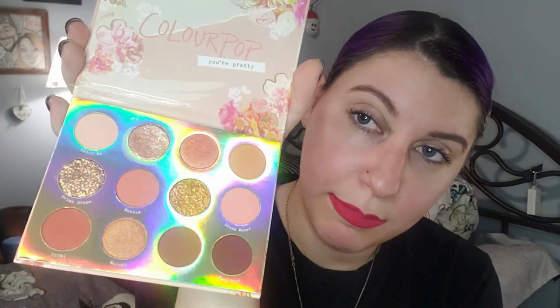Again, ColourPop is a very inexpensive brand. If you're willing to dish out a little bit of money, it is not expensive. And this is a really nice shimmery neutral palette with peaches and pale colors and your pops of gold and orangey copper color, and it's a really nice palette. I would highly recommend it if you're the kind of person that does not like to experiment with color. It's that one. Then we have the Making Mauves palette.